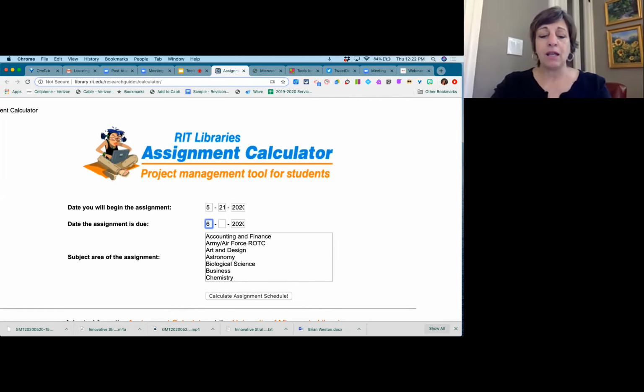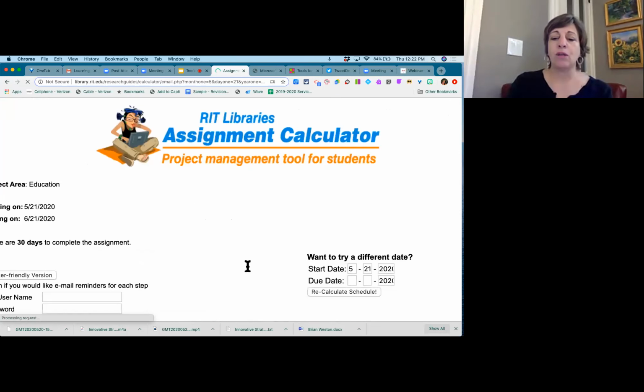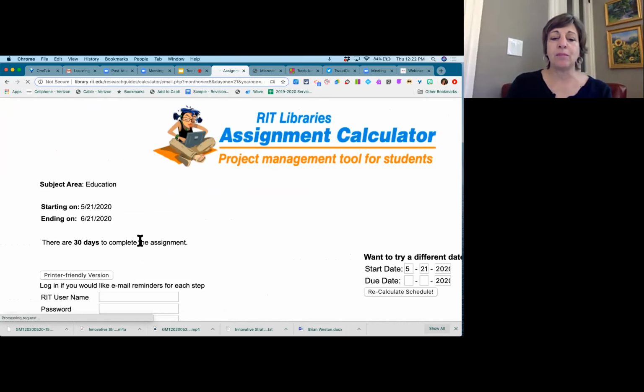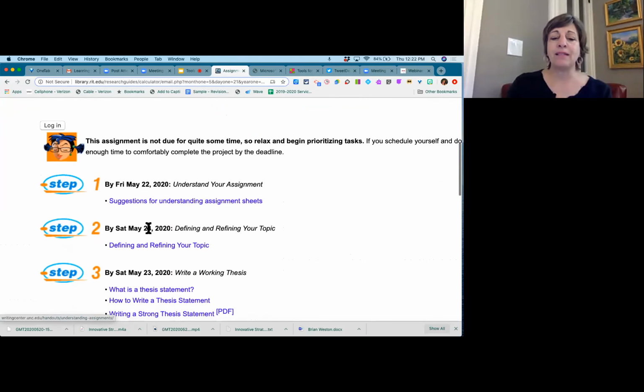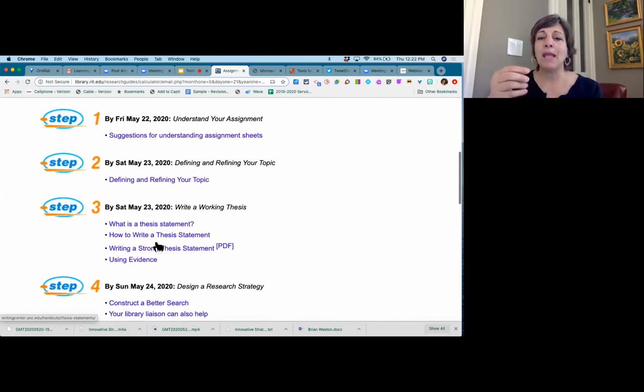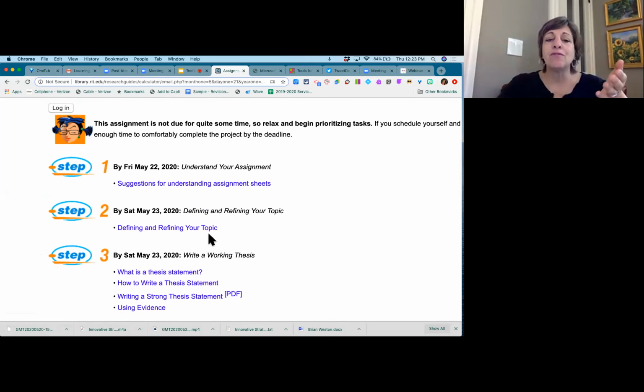and then we'll put in an ending date of 6/21. And we will say the subject area of the assignment is, let's say, education. And then we'll calculate it. So it says right away, we can change the dates, but we have 30 days to complete the assignment. And now here we can log in, and it divides it step by step by days, how we can better manage our time. Because for some people with executive function challenges, it's 30 days, I've got plenty of time. And then that tyranny of the urgent, which is true for me, they wait until the last minute. And this helps them divide up how they could effectively use those 30 days.